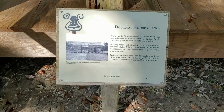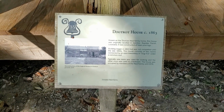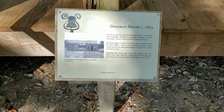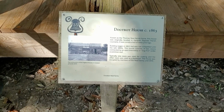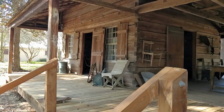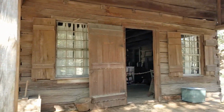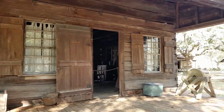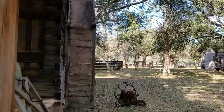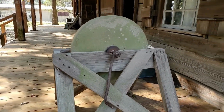The house consists of 2 rooms connected by an open breezeway or dog trot under a common roof. Typically, one room was used for cooking and the other room was used as a bedroom. The house was occupied by members of the Neal family until 1976. Wow. So basically 46 years ago, this was still being lived in. I mean, it looks like it's in great shape. Couldn't see why they wouldn't want to live in there until it was maybe uninhabitable anymore. It's a grinding stone right here. That's neat.